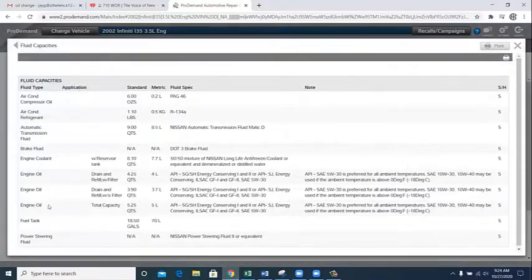So engine oil, this thing takes 5.25 quarts. All right, that's what it looks like it takes for us here. Well, which one is it, Mr. Grimm? Okay, so this one, oh, I'm sorry, right here. This one says engine oil, drain and refill with filter, 4.25. Engine oil, drain and refill without filter, and then total capacity, 5.25. Like, what is that about? Well, I think it's this guy right here.